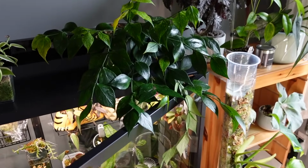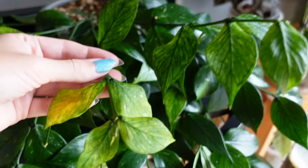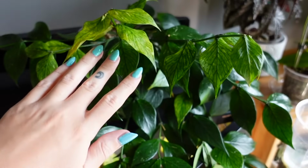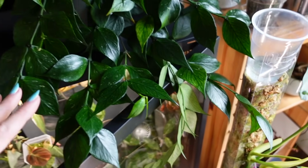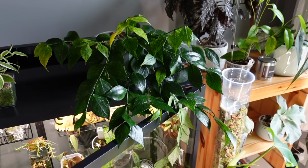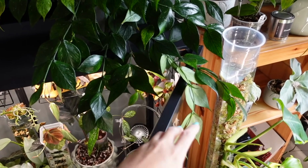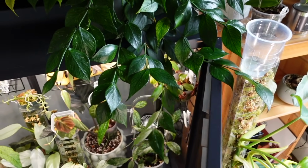Oh, I've also moved my Hoya polyneura over here. I don't know why it's been getting some yellow leaves, maybe spider mites. I treated it, sprayed it down anyways, so that's kind of weird, but I am still getting new growth, so I'm not too worried. I moved it over here because it just kept getting knocked in the last spot it was in, but I do think I need to find a better, more permanent space for this, because when I open the doors to the cabinet, it's kind of in the way, even though it does look nice draping down the cabinet.